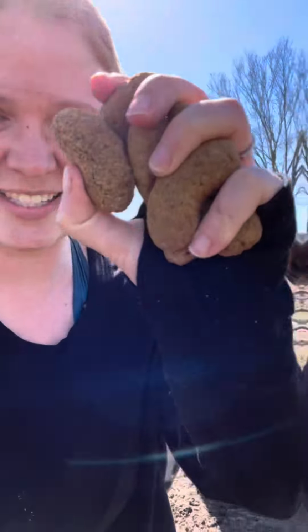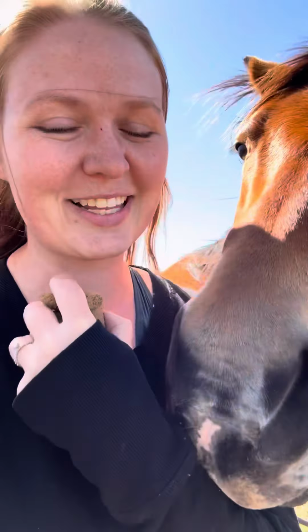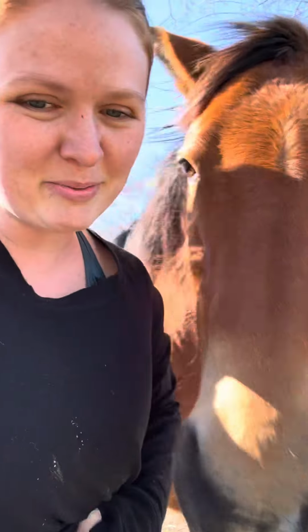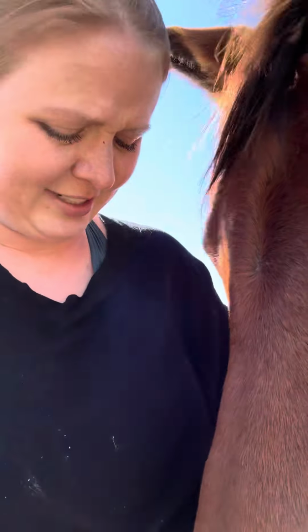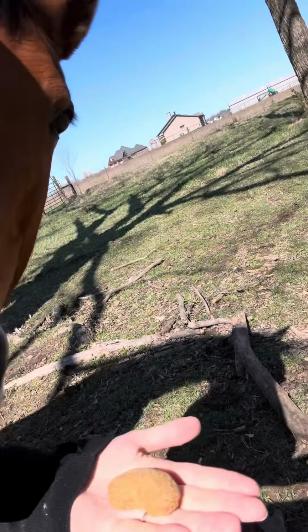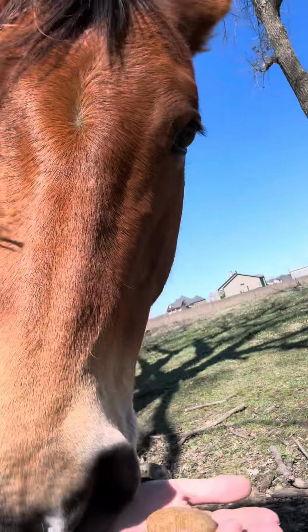Okay, so treats. When horses eat, they use their lips to grab food, and then they bring it into the rest of their mouth. They use their teeth to bite off grass, but they don't need that when they're just eating treats out of your hand. The way I have people give a horse a treat when they're here is I tell them to put it flat in the palm of their hand, and then the horse will use their lips to grab it. It's right here.